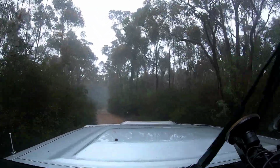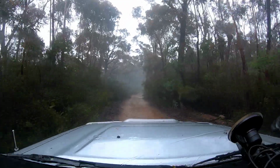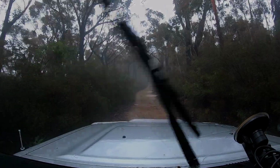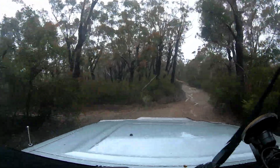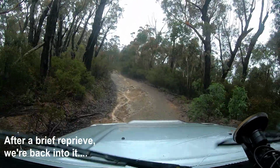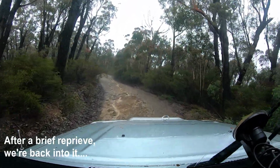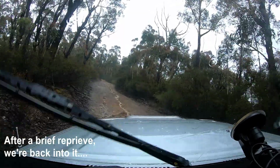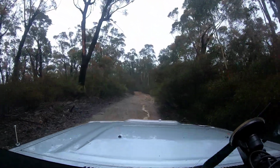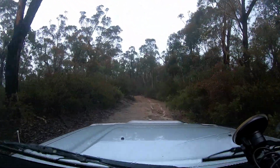Does it look worse from down there? Yeah, there's a big V. I just spanned that on the left, but it's fine. So a little bit of a brief reprieve there on a fairly flat section, but again, we're back into it fairly quickly with a nice steep section here.